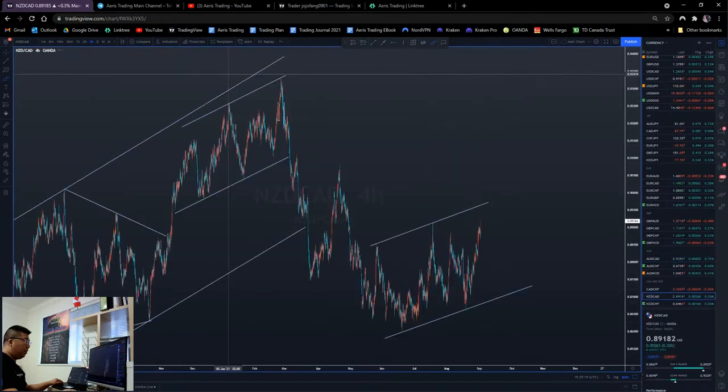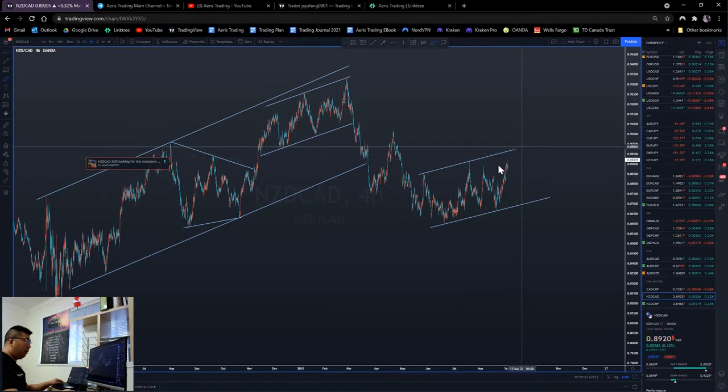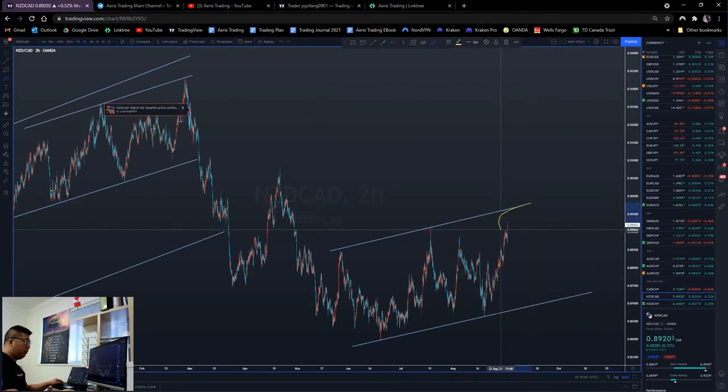But with Kiwi CAD here, I could argue that this is potentially a sideways channel or flat consolidation. And if we're reaching this high here, if there is some bearish price action here, I think a sell here would make sense. So it's a little bit different than Aussie CAD, but I need a lot more development here. Some sort of ascending channel, some sort of head and shoulders, some sort of double top. It might be a double top here already, but I need to see structures and price action to give us a little more confirmation that this could be a down move, then a correction, and then go lower. But until I see that, I'm just going to observe what happens here.